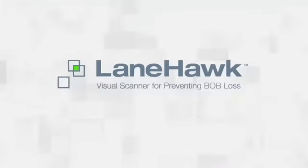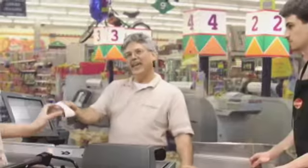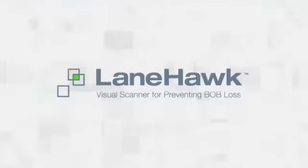Bottom of basket losses can be a thing of the past with LaneHawk. LaneHawk quickly turns losses into profits by detecting and recognizing items and sending their UPC code to the point of sale to be included in the transaction. LaneHawk makes sure that your store gets paid for its BOB items.